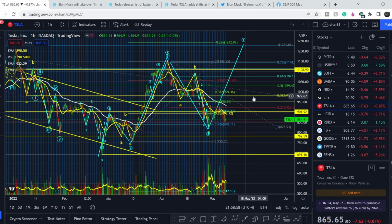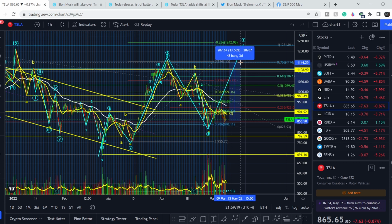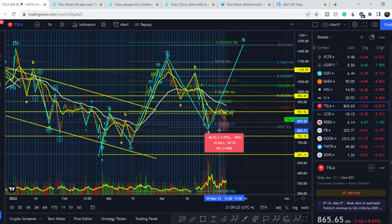If you want to enter your position, if you are a swing trader, you can enter your position right here, but you have to put your stop loss slightly below this previous bottom, because if we break it, as I already mentioned, we will invalidate our targets and we will see lower price action. That's why the upside potential for this asset is from 33 all the way up to 43%, and the downside potential is only 5.5%. Definitely a huge risk to reward ratio that might bring you a lot of profits.